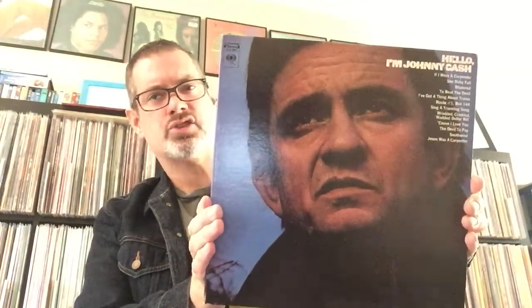Next up, Hello, I'm Johnny Cash, 1968, '69-ish on this one. This is one I did have, but again, this is an upgrade copy, gatefold pressing. And Columbia 2i again. No major hits on here, I don't think. I think Sing a Travelin' Song was a single. It's got his version of If I Were a Carpenter, which everyone had a go at in that time.